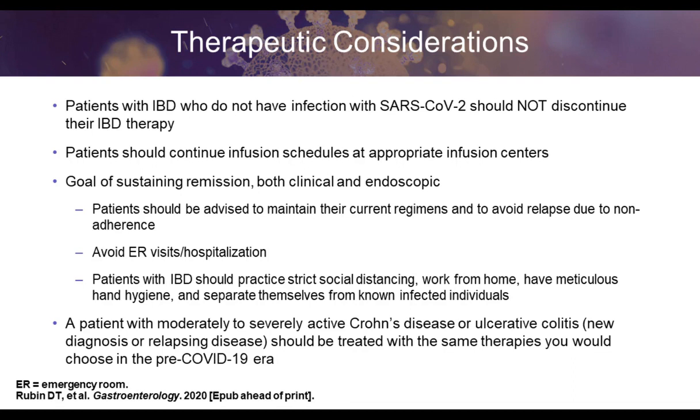So what about therapeutic considerations? Our patients with IBD who do not have infection should not discontinue their IBD therapy. Patients should continue infusions on schedule at appropriate infusion centers. And the goal still is to sustain remission both clinically and endoscopically. We want our patients to be advised to maintain their current regimens, again, to avoid relapse due to non-adherence. We certainly want to keep our patients well to hopefully avoid unnecessary ER visits or hospitalizations that could have been avoided. And patients still should maintain social distancing, working from home when possible, meticulous hand hygiene, and separate themselves from known infected individuals. And again, this practice may vary state by state based on governmental guidance.